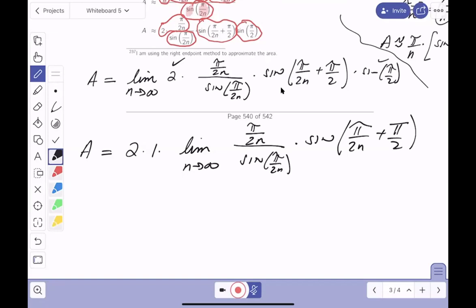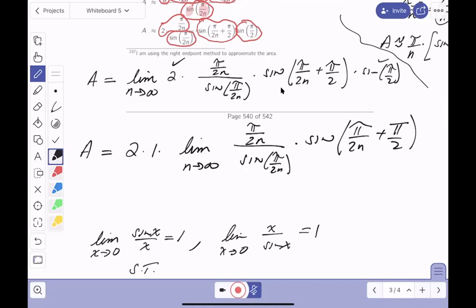All right, let's take a look at this. And I want to point out there's a couple limits you probably should remember. I'm going to write them down for you. You should probably remember the limit as x goes to 0 of sine x over x equals 1. A related limit to that is the limit as x goes to 0 of x over sine x, which is equal to 1. Now, where did we cover these things? When we did the squeeze theorem. Hope you remember that. All right.